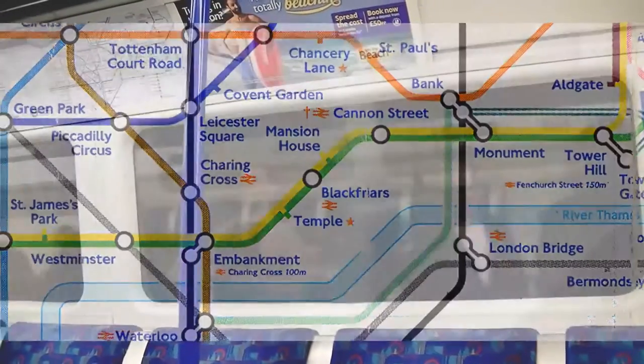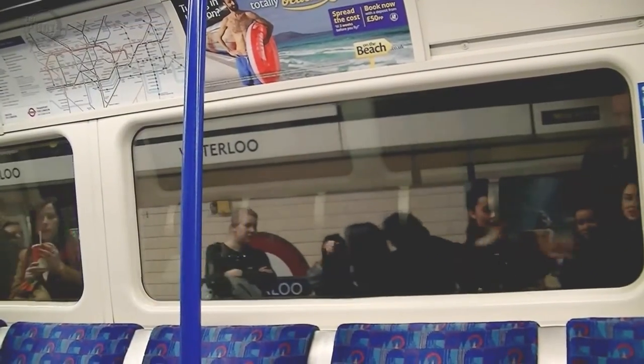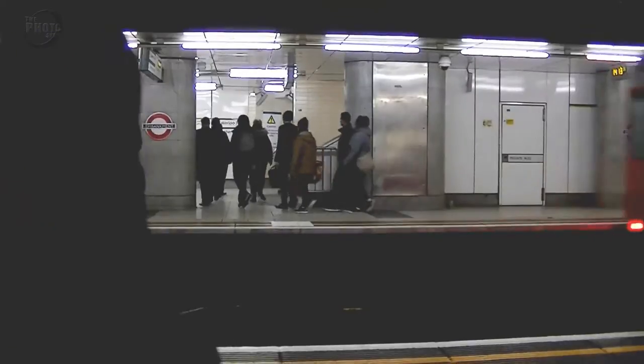It's really easy to navigate your way around the tube map. The underground's the best way to travel in London. It's quick, it's easy, you'll get where you're going. You don't have to worry about driving or parking a car anywhere.